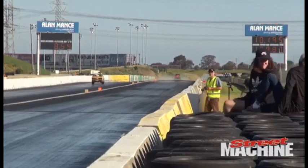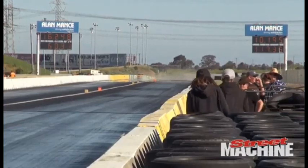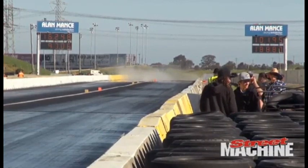Darren Mallison fires on down there, 10.19. Kicks up a bit of that dust, concrete dust. Ben Cadell, 16.2, hopping and farting. Not doing very well at all.